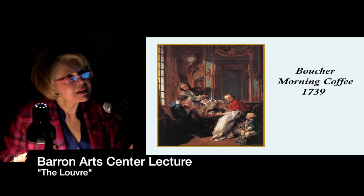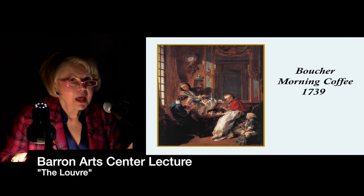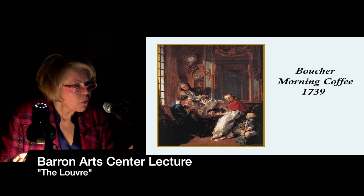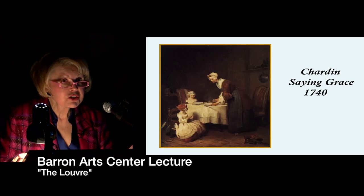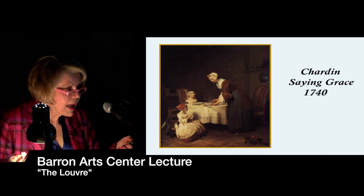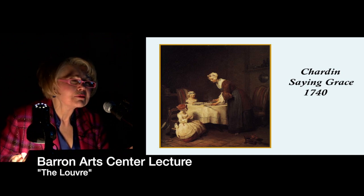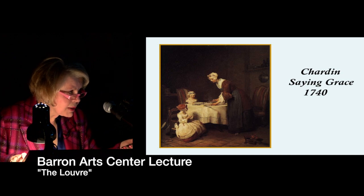Now, aside from the Rococo, there was another movement also in France at the time. Not everybody looked favorably upon this rather frivolous art known as Rococo. And one of the artists that they did admire very much was this man, Chardin. Now, we've just seen a family having breakfast, okay? And here we see a simple family, perhaps the family of a farmer, having their lunch.